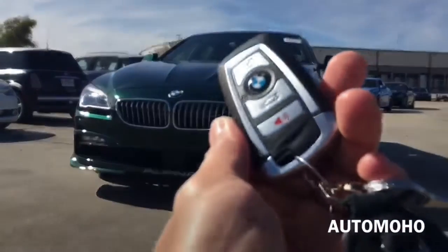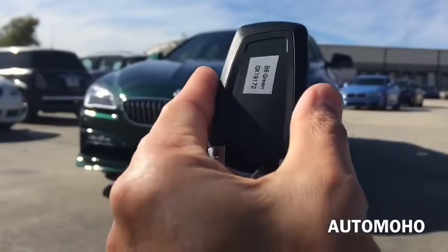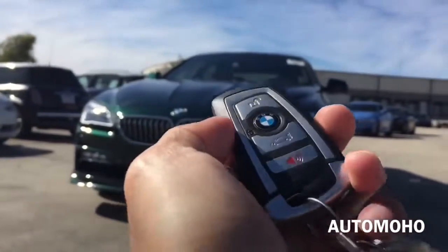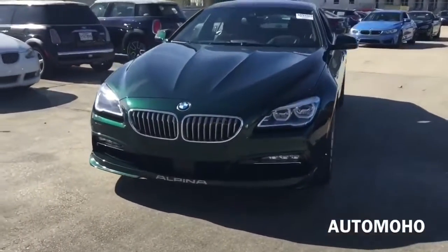Okay, here I have the remote. On the remote I have the unlock, lock, trunk release as well as panic button. Now let's open it up and check out the interior.